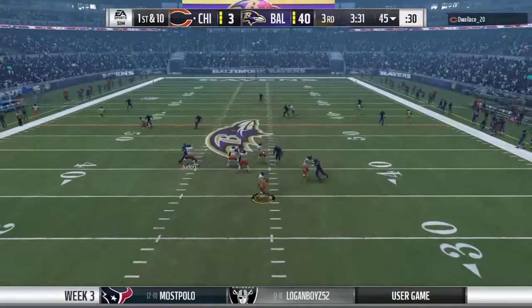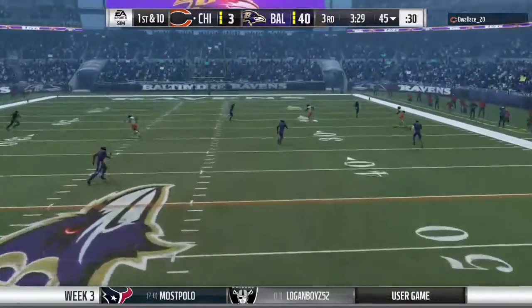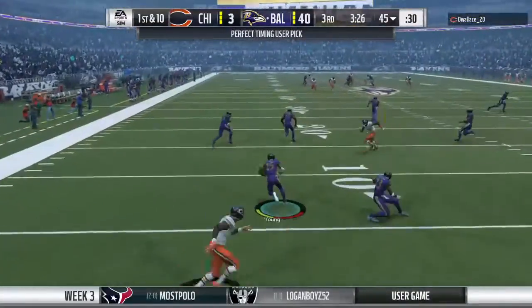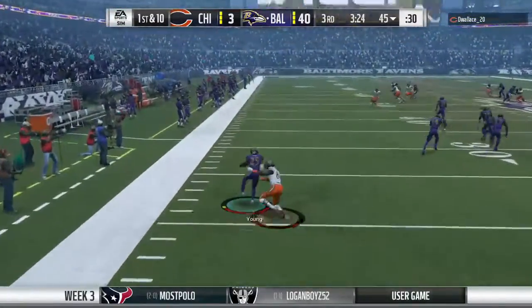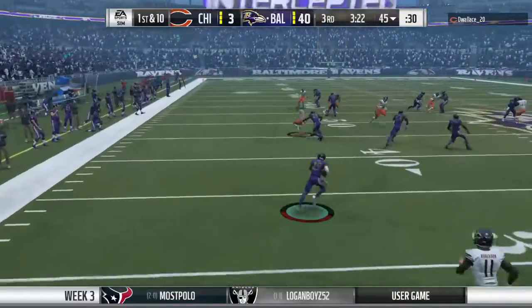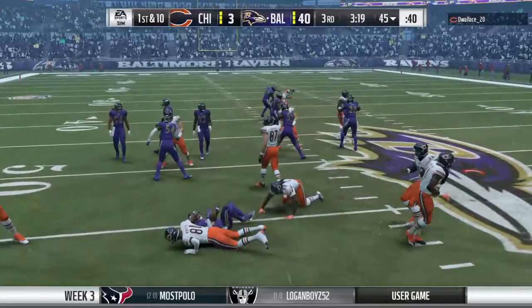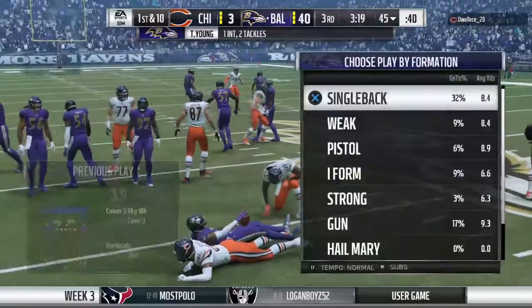They'll look to throw here on first down. He's going to float this one deep right side. And my goodness, another interception. Picked off by Tavon Young. And he'll bring this all the way up to the 45-yard line.